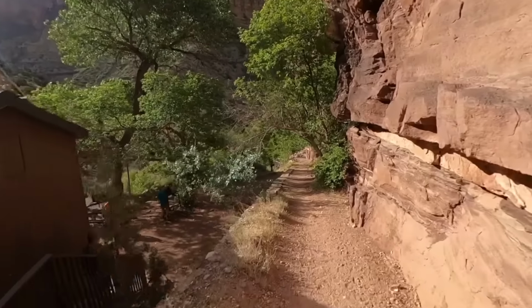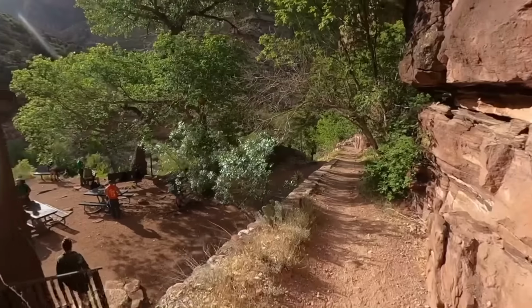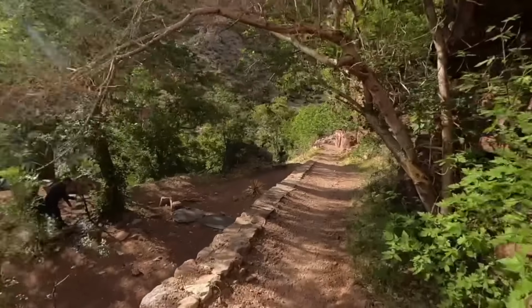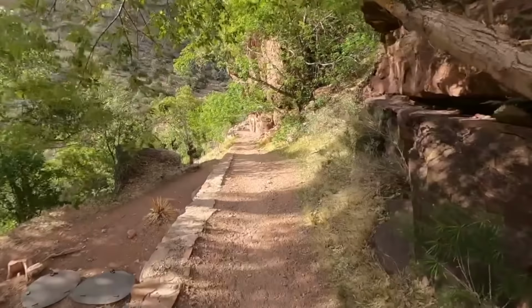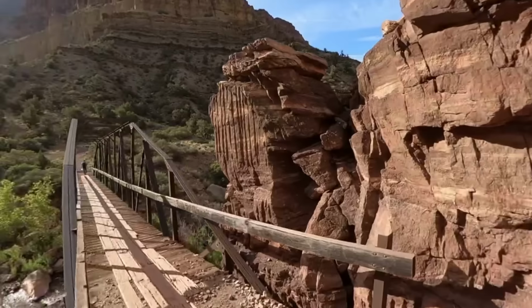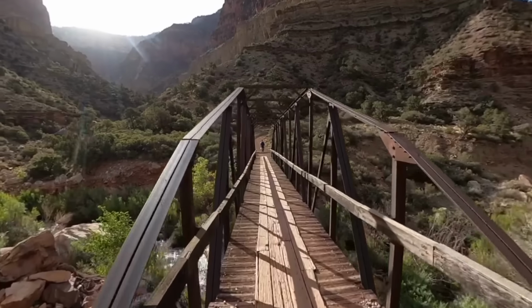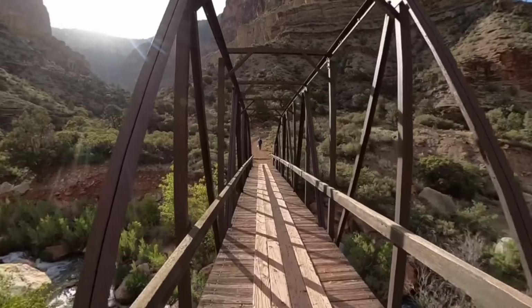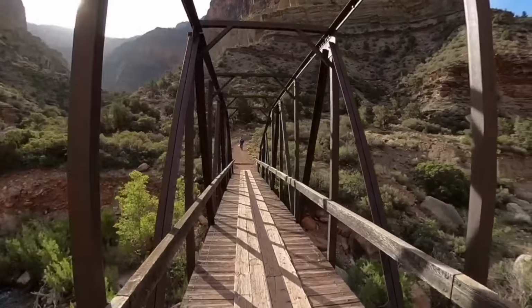In Manzanita, there's a toilet, and there's also water and some picnic benches. A lot of people will stay here and take a breather. But if you want to continue, we're just going to keep on going straight. And past Manzanita, we're going to cross one of about a half a dozen bridges over the creek here. Now at Manzanita, we actually go into a different canyon.